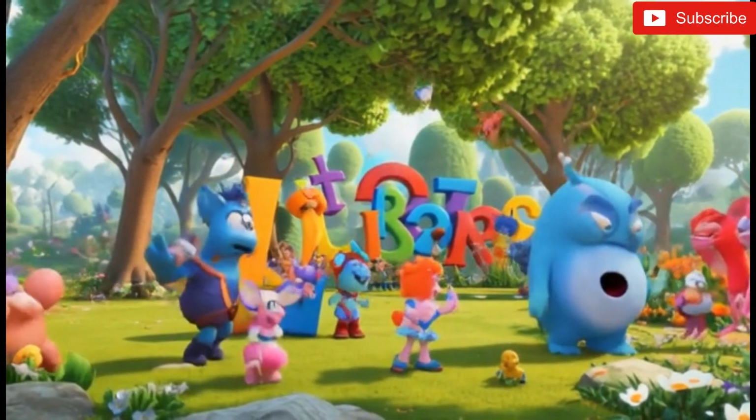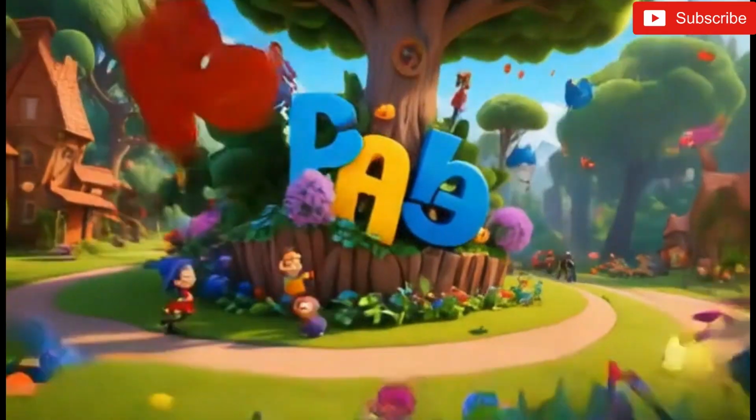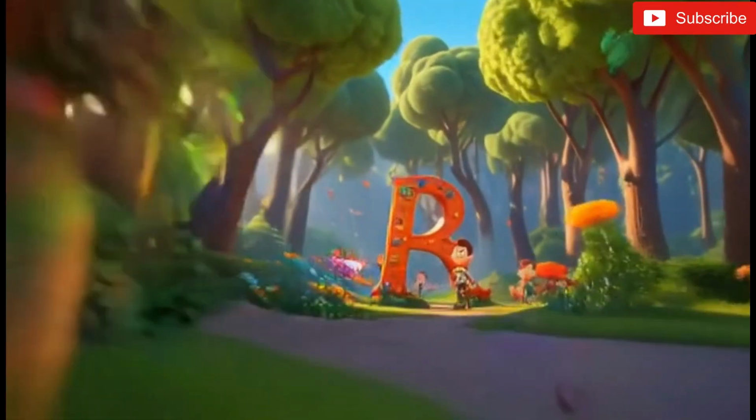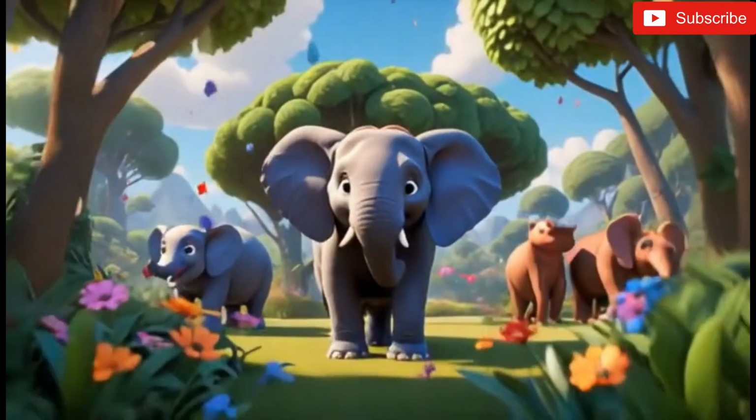U is for umbrella, keeping us dry. V is for violin, playing nearby. W is for whale, splashing in the sea. X marks the spot where the treasure might be.